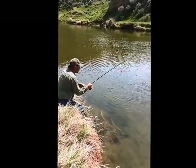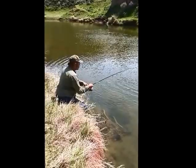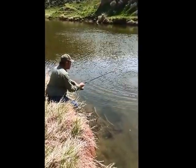Dude, I think another one just kicked up. Yeah, they'll come up when they're fighting like this. A lot of times another one will come up.